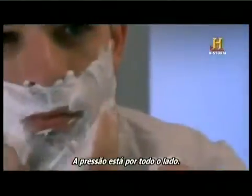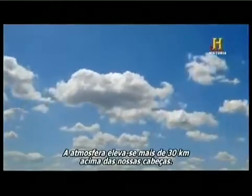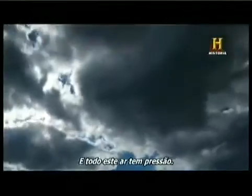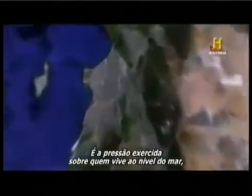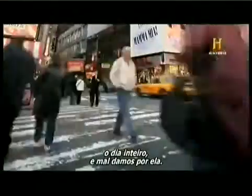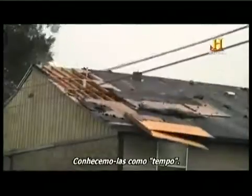Pressure is everywhere. Just look up. The atmosphere rises more than 20 miles over our heads. And all that air has weight. A very precise weight, in fact. 14.7 pounds. That's how much is pressing down on those of us who live at sea level all day, and we hardly notice. But there's something that does get our attention. Atmospheric pressure lows and highs. We know it as weather.